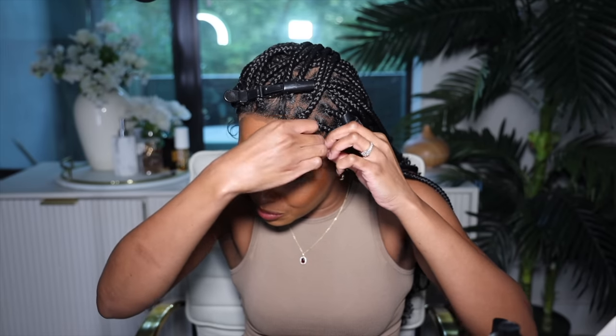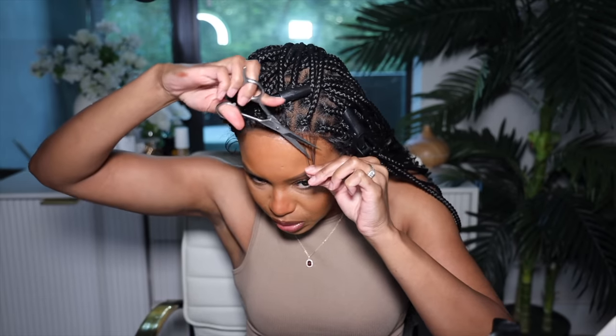In the meantime, I'm gonna lay down some baby hairs. Because, girl, I ain't got nothing else to do, I guess. And they got too many baby hairs. How many baby hairs do you want me to have, girl? So I'm going to take my scissors and cut them down real short, because I do not like long baby hairs.